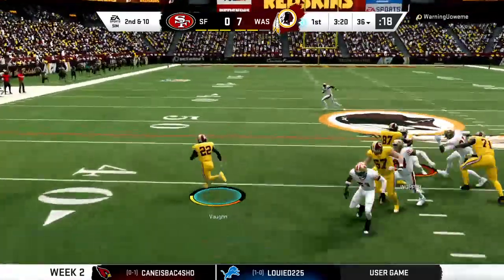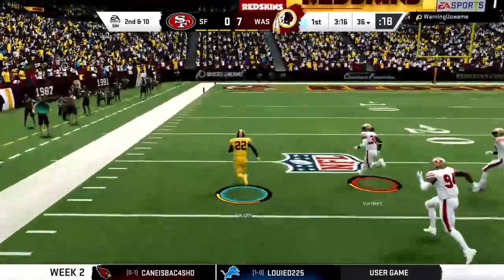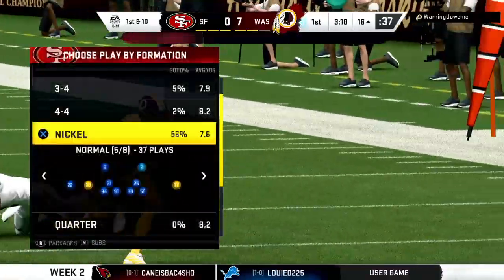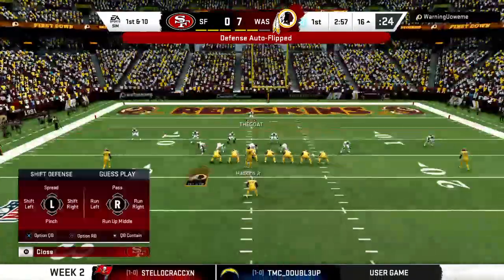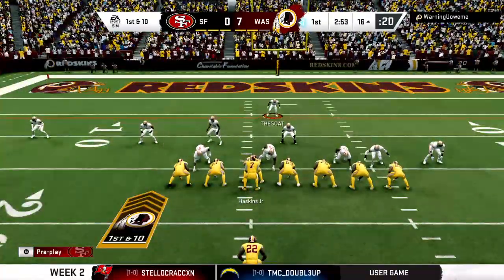They'll try the left side. Vaughn, and he gets it down deep into San Francisco territory. A huge play there for Washington. 48 yards. So the big play means just like that, they'll operate from the red zone now on 1st down.